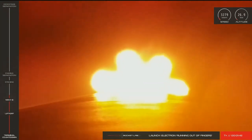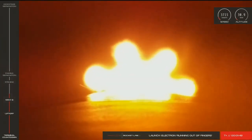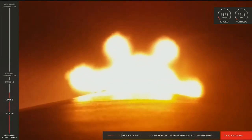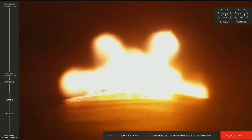Guidance is nominal. We've made it past Max Q, and Electron continues nominally. Soon the 9 Rutherford engines on Electron's first stage will shut down ahead of its separation from the second stage and its descent back to Earth.